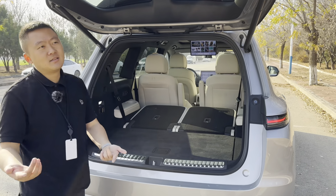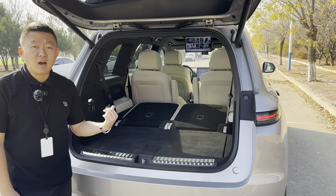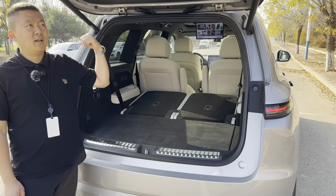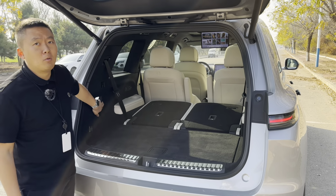Wow, you can fit a lot of stuff there. Yeah, because Chinese people love a big interior. And this car is really focused on the family, right? So the comfort is very important.